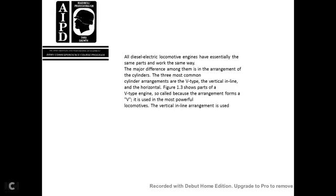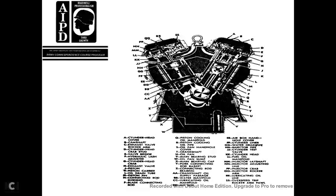A diesel engine locomotive has essentially the same parts and works the same, and the major difference among them is the arrangement of the cylinders. There are three most common cylinder arrangements: the V-type, the vertical in-line, and the horizontal. Figure 1-3 shows parts of the V-type engine, so called because the arrangement forms a V. It is used for the more powerful locomotives. The vertical in-line arrangement is also used. This is the V engine.